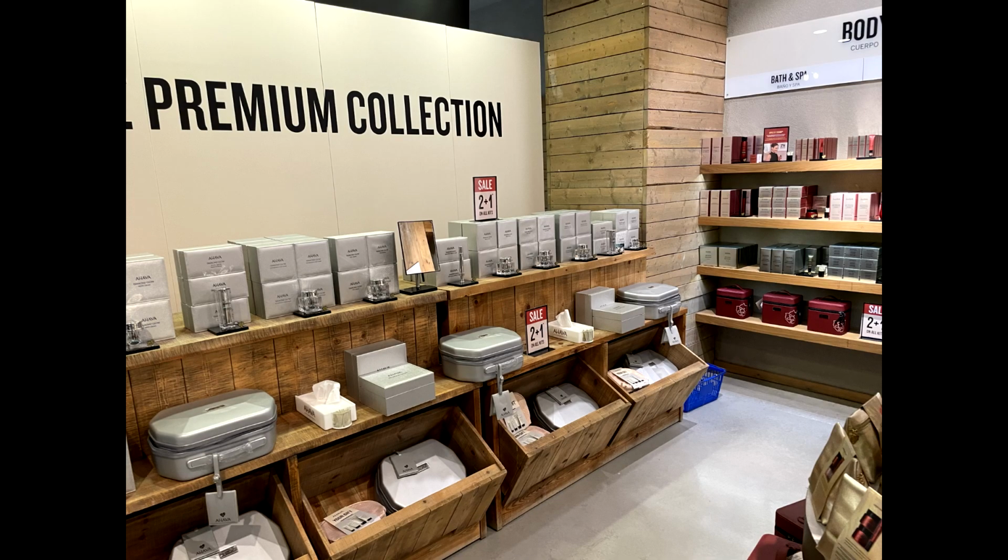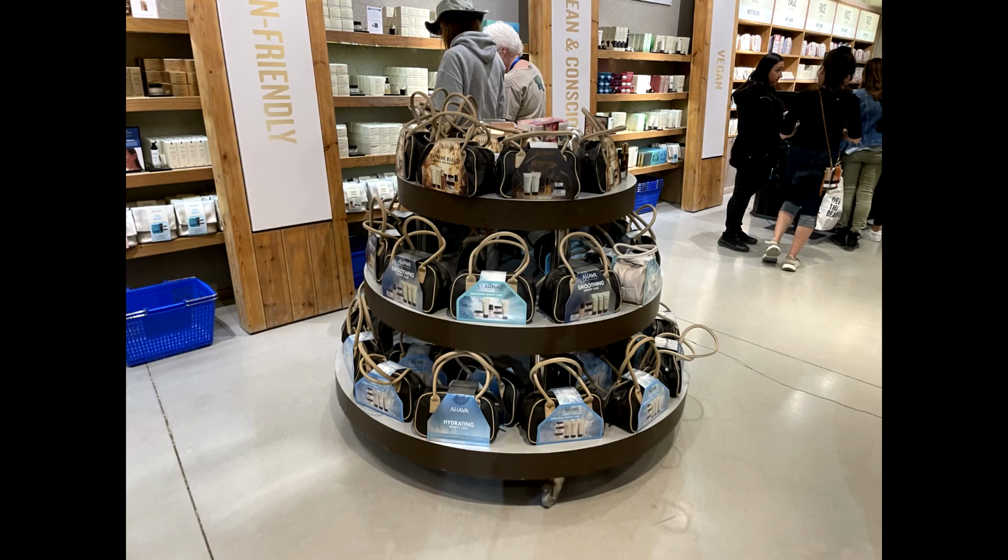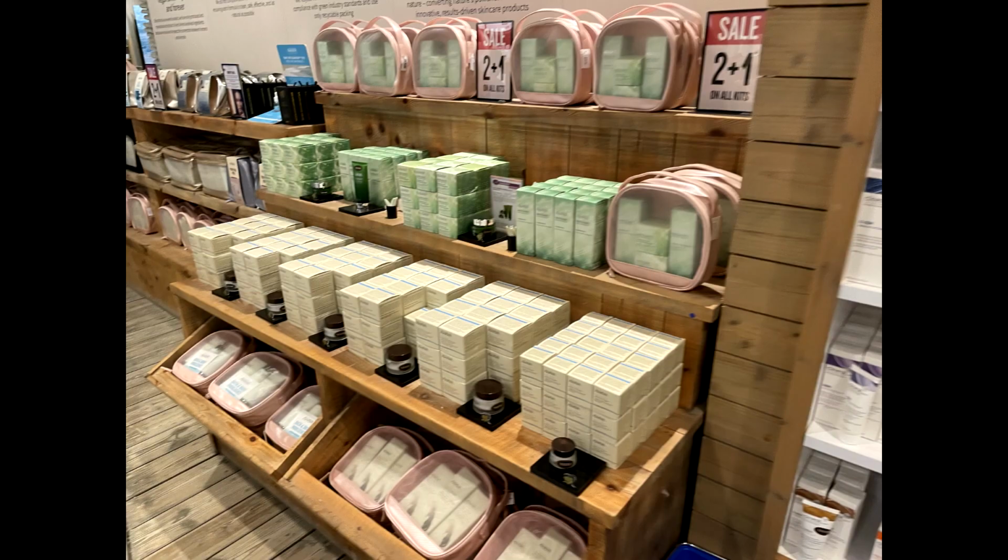There were lots of creams and facial products made from local ingredients that were for sale in the gift shop down below, and everything was tax-free.